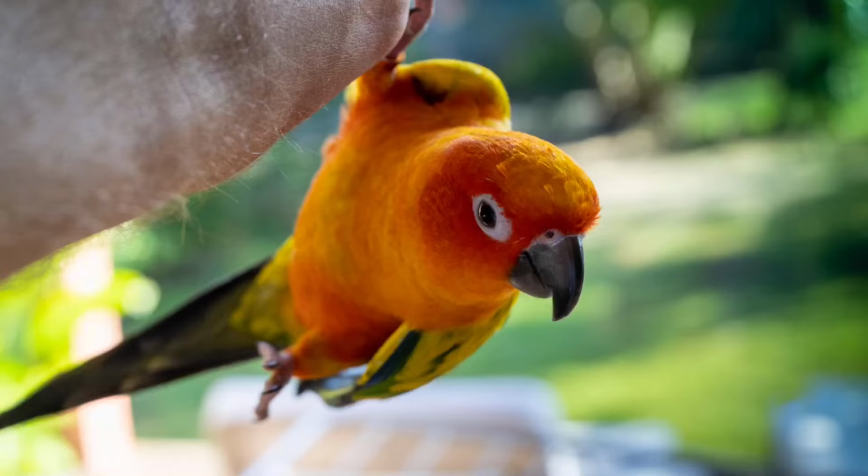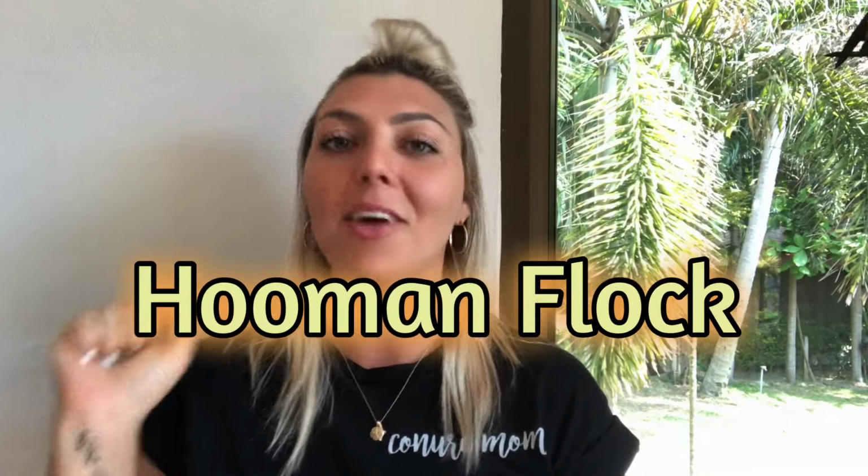Now, we know that Sun Conures are really beautiful birds, but they're not all about beauty when they're babies. They are sensitive little beings that need care and attention to grow into healthy and happy birds. Now, there is going to be a little bit of a difference between a Sun Conure that is hand-raised and one that's raised by its own parents. Sun Conures that are hand-raised are a little bit more friendly, loving, and accepting of their human flock.